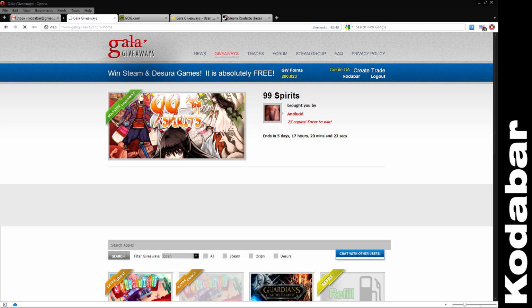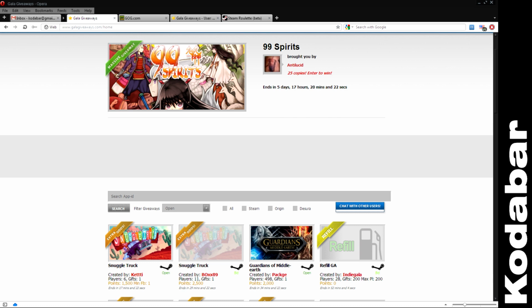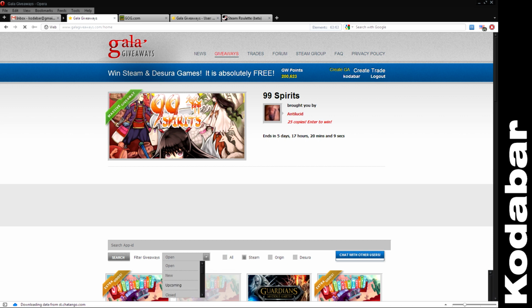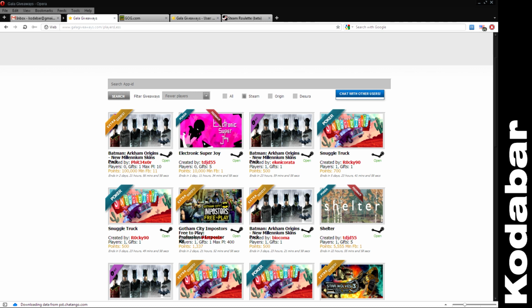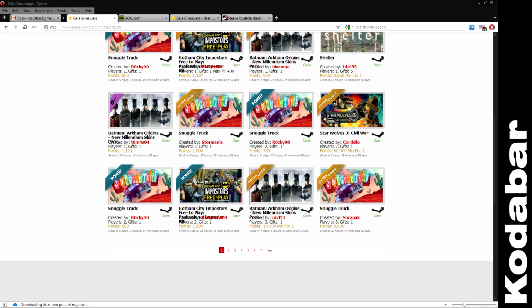It's alright when it's only 200 points like this, but some of them are quite expensive and you can easily burn through 20,000 points. There are filters available which you should be able to see giveaways that have fewer players or whatever. It's not terribly helpful, to be honest, because even if something hasn't attracted a lot of entries so far, it might have a week left to run, so it'll pick up very quickly.